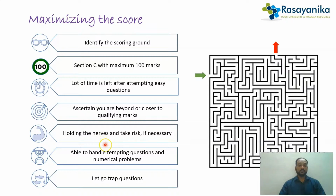And at this moment, you will have more time and you will be able to handle tempting questions and numerical problems which will take more attention and more time. And finally, if you are done with the tempting questions and you are facing some trap questions, please let them go. If the trap questions are taking your time, don't waste your time, go for the other C section questions.